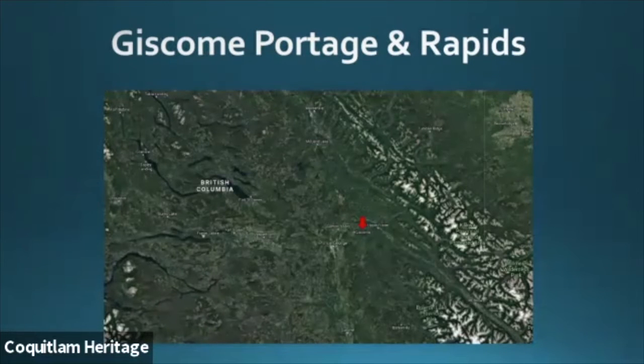And the next one we have is Giscombe Portage and Rapids. The Giscombe Portage and Rapids is up near Prince George. I think you can see that on the left. So that's fairly far north from here. And up there, there are two landmarks, Giscombe Portage and Giscombe Rapids. Those are named after John Giscombe, who was a man who came from Jamaica. He also came with the 1858 pioneers, and he prospected for gold in the northern part of the province.